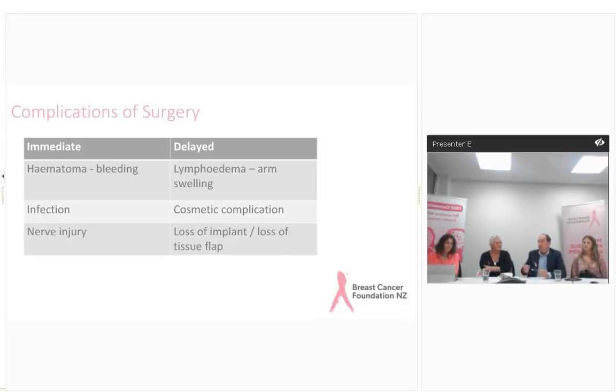Then we can get infections. Again, that happens in about 5 to 10% of people having breast surgery. We always give antibiotics during surgery, but sometimes an infection will still develop. The other main problem when operating on the breast is nerve injury, which I talked about briefly before, where the nerves coming out under the arm get injured, and chronic pain can result from that.